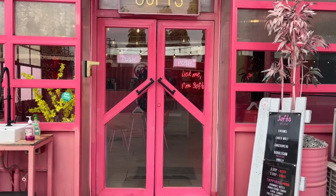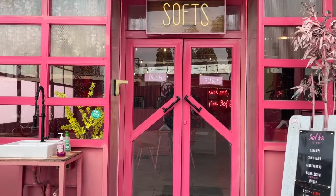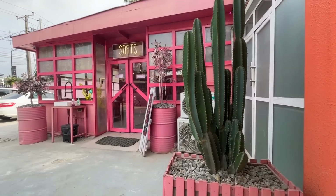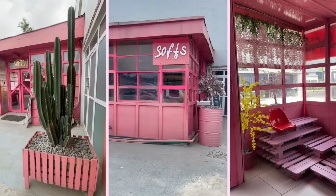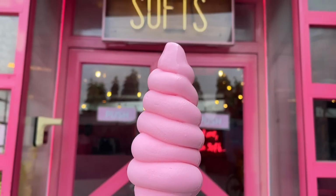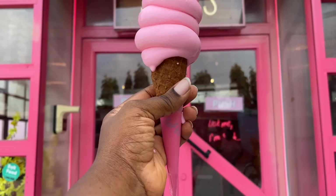The first place I want to talk about is Softs. I noticed it as I was passing by and I was like, oh my goodness, this is pink. And you guys know how I feel about pink. I could not resist. So I came here with my sister and I'm like, I want to have your pinkest ice cream. So this is what I got.